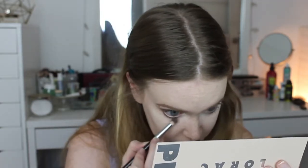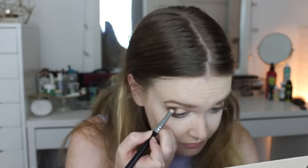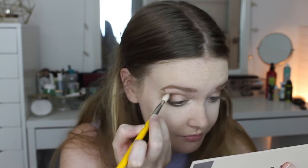Right now I am just blending everything out. I really do love this palette. I love all the Lorac palettes, but I feel like I get the most use out of this one because they're all neutral colors and I feel like I can utilize every single one of them.